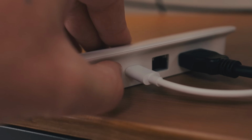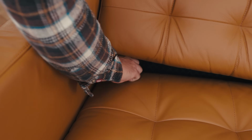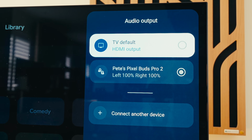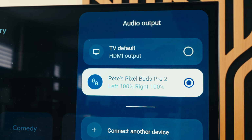And if you inevitably lose the remote control down the back of the sofa or something, you can simply either press the button on the back of the TV box or just ask, hey, where is the remote control? And it will beep the remote control quite loudly to find it. Oh, and you can also pair the Google TV with a pair of Pixel Buds, and that gets spatial audio when watching content that supports it, which is very, very cool.